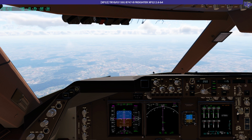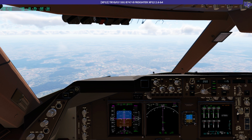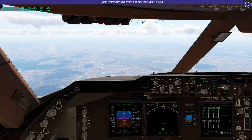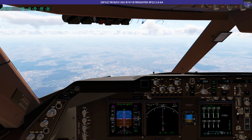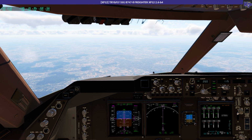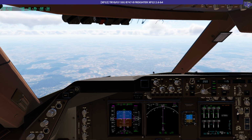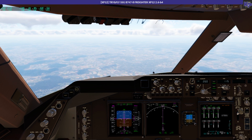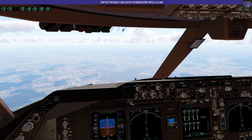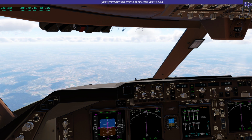Top of descent is kind of moving with us. The thing is, the latest about 30 miles from MAGAT. Normally we need to really be on a descent with about 1800 feet per minute, so that works out. So we'll see when it actually will get into the descent. I'm already dialing in the altitude that we need to achieve, and then we shall see.